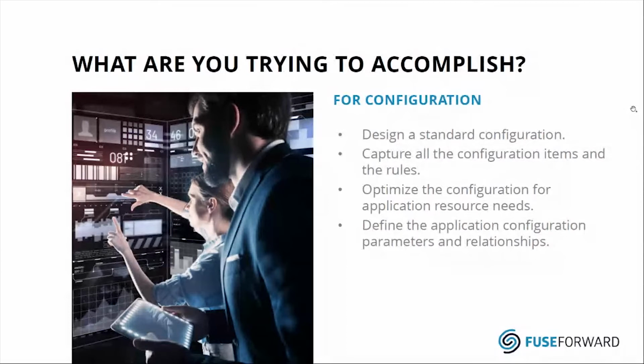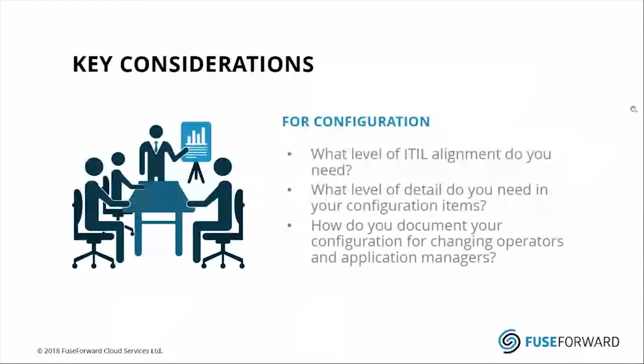So key considerations then, when you're looking at all those items and you're trying to understand how you're going to configure the system and create a configuration standard, one of the things you want to understand is what level of ITIL alignment do you need to have. So ITIL is the information technology information lifecycle. Part of that we look at is how are you doing release management? How are you going to manage change and changes inside the different environments from development to test to production? How are we going to manage that release process, but then also how are we going to deal with incident management and be able to look for all the configuration items?